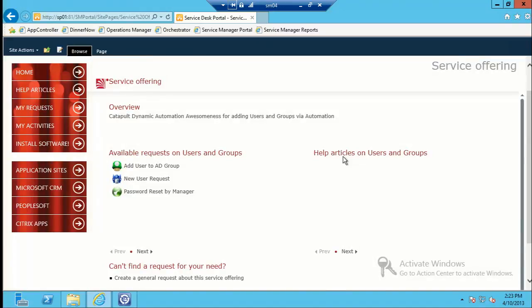From here, we have our request offerings. Our request offerings are the different types of services that we're really offering out. This is the service catalog for your entire organization. So I've got Optimus Prime here for my new user request.